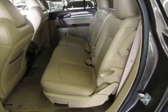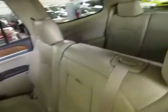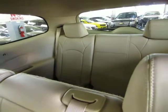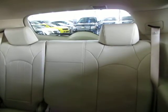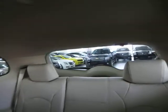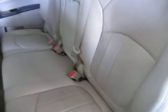You got bucket seats in the front, a full bench in the middle, and a full bench in the rear for a total of 8 passengers. You can put 2 in the front, 3 in the middle, that's 5, and 3 more in the back, and they all have over the shoulder belt, including the middle row passenger, which uses this belt that comes off the roof over there, and it buckles around the side. Alright, you got anchors for your baby car seat. There are 2 on each side of the vehicle, 2 over there and 2 here.